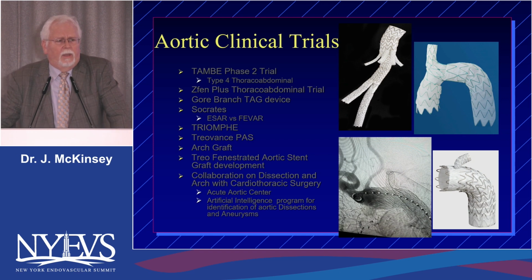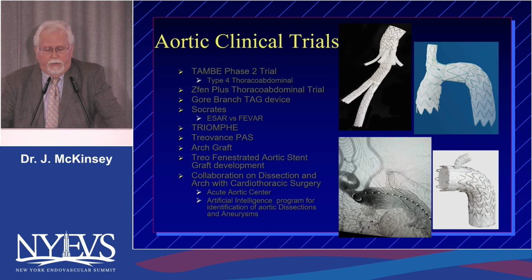I think the future is actually very bright with all the technology coming out. This is some of the things. TAMBE has completed its trial. It will probably go to panel. I haven't declared it yet, but as a new technology, I can't imagine not going to panel. But it'll give us an off-the-shelf 4-vessel graft for managing thoracoabdominals.